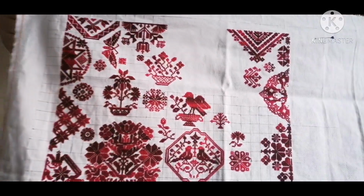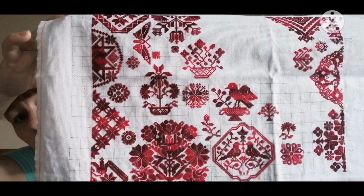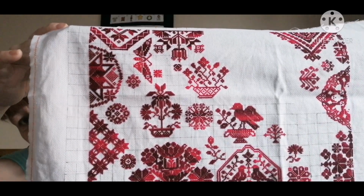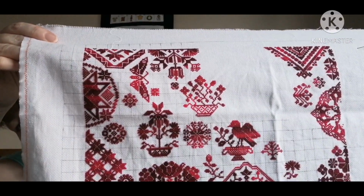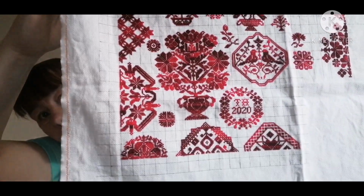And that is stitched on 20 count, 2 over 1 full cross, and it's stitched with DMC Garnet number 115, which is the variegated thread, and I still love that colour. So that's that one.